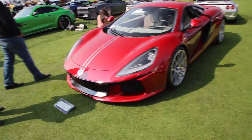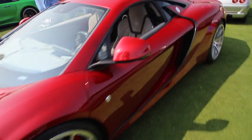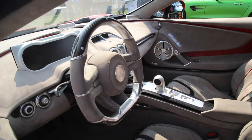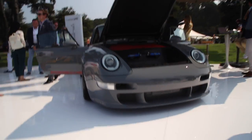We got the ATS GT. This car is one of one in the entire world. It's absolutely nuts looking. That interior is actually super nice. All the Alcantara, that's so crazy. Got the Gunther Works 400R, a new competitor in the Resto Mod Force game.